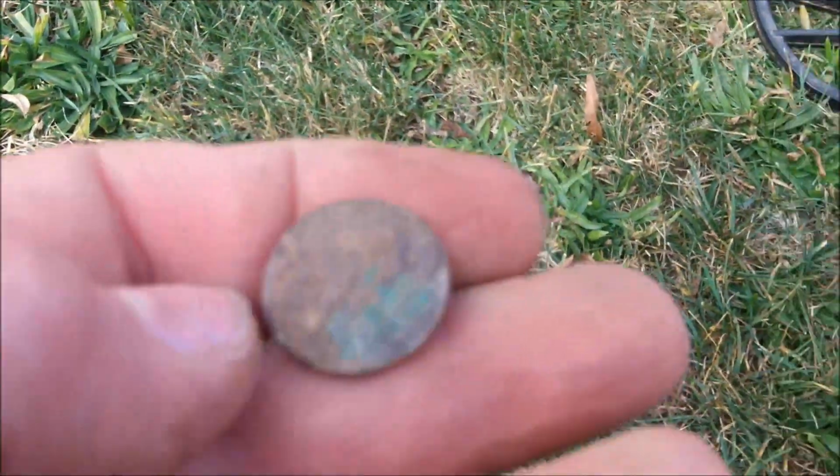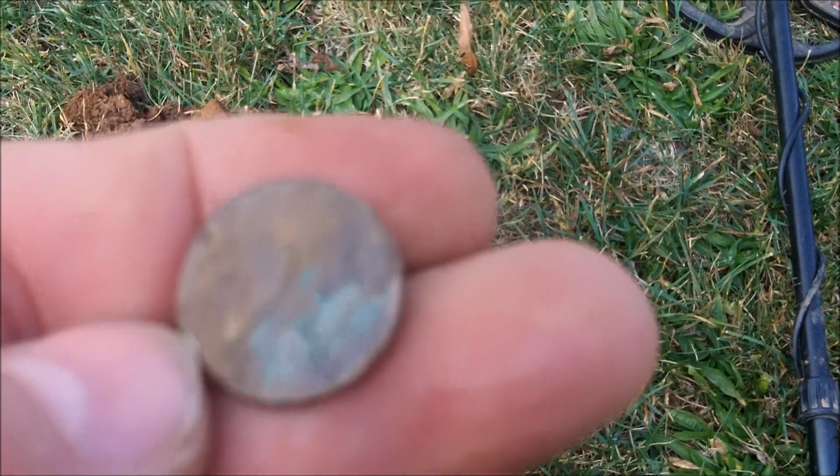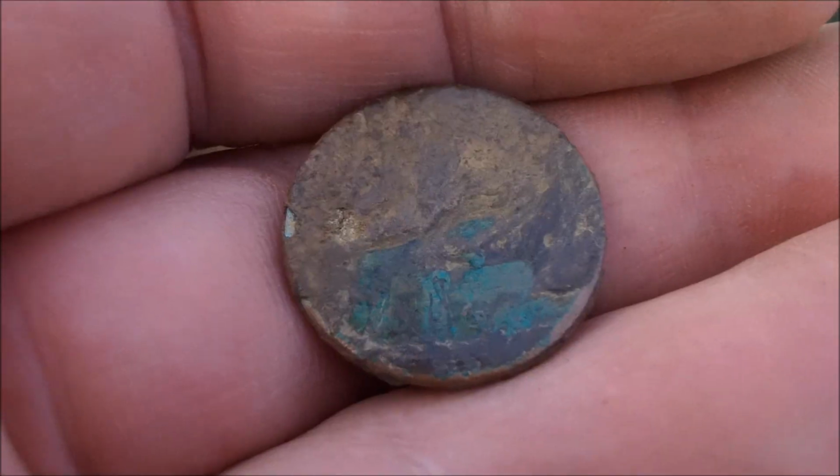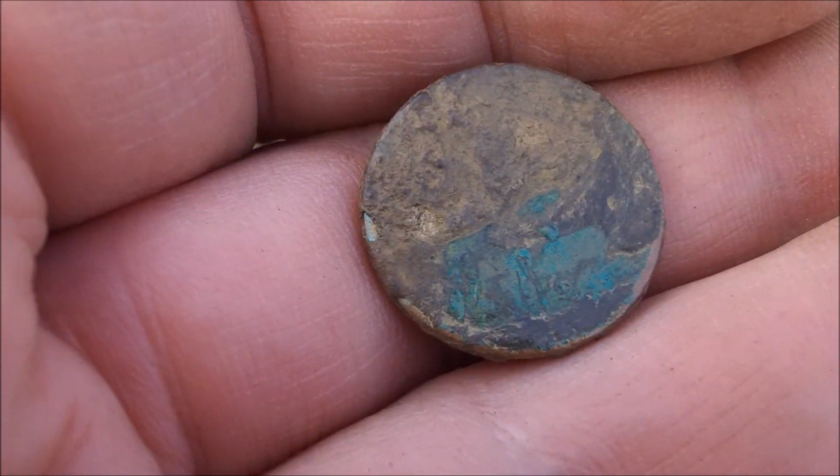I got a high tone here, but it turned out to be a really nice green weedy, and it's a 19 teens. I just can't make out the date exactly. I'll have to clean it up a little more, but that's a good sign. That's my first coin.